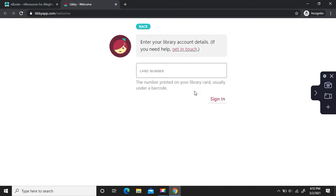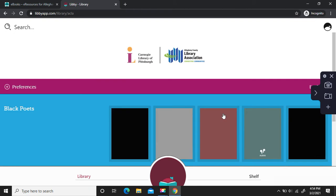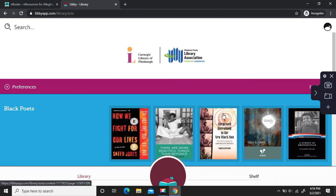And Libby is asking me for my card number. So I'm going to enter it in this field right here that says card number. And then click on sign in. Okay, so I've signed in and Libby is showing me my linked library card. It's telling me that I have 2 of 20 loans out and that I have 1 hold. So I'm going to click on Next, and it is going to take me into Libby's website.